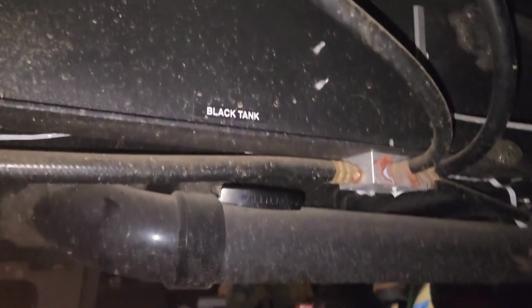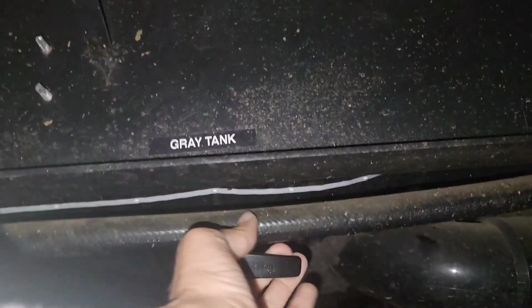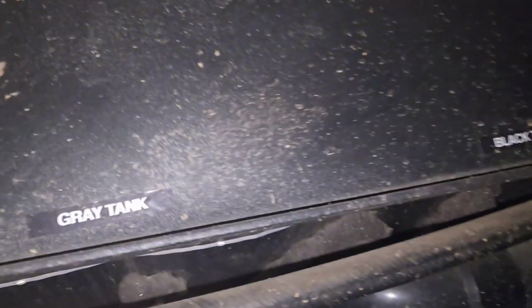Alright, so we have to go dump tanks. Oh, black tank. Where's the black tank? You know you haven't dumped tanks in a long time when you don't even know where your tank levers are. There's black. Alright. I think it's about empty, so then I can pull a galley tank. Gray tank. Black tank's done. And pull a gray tank.